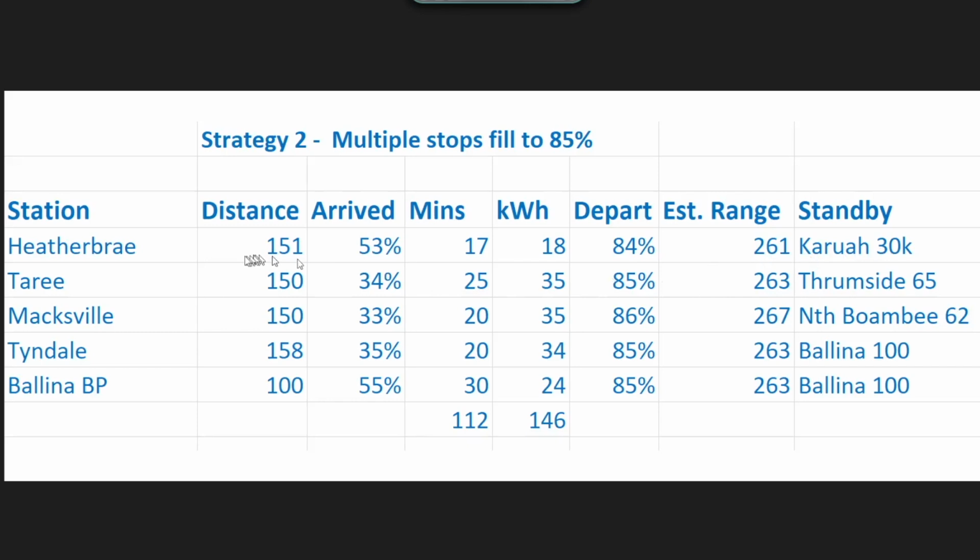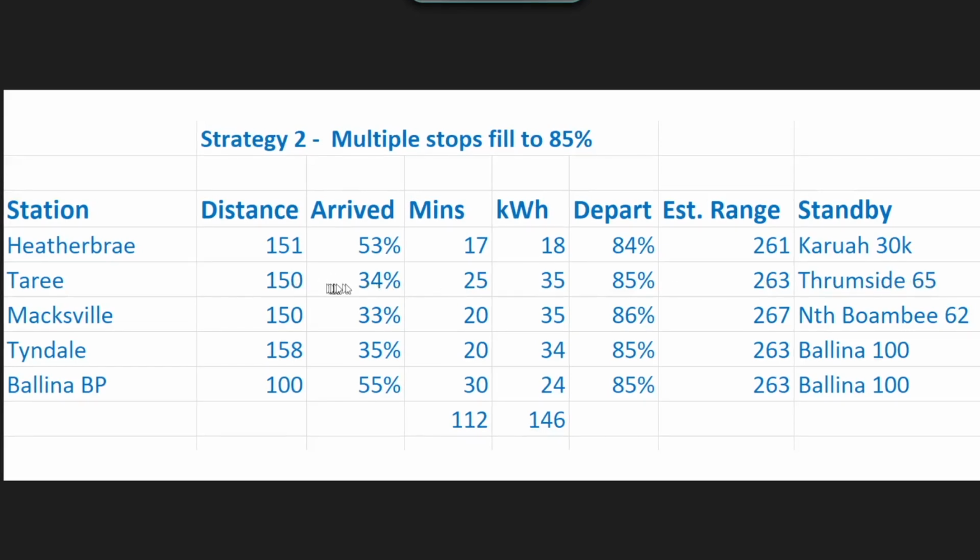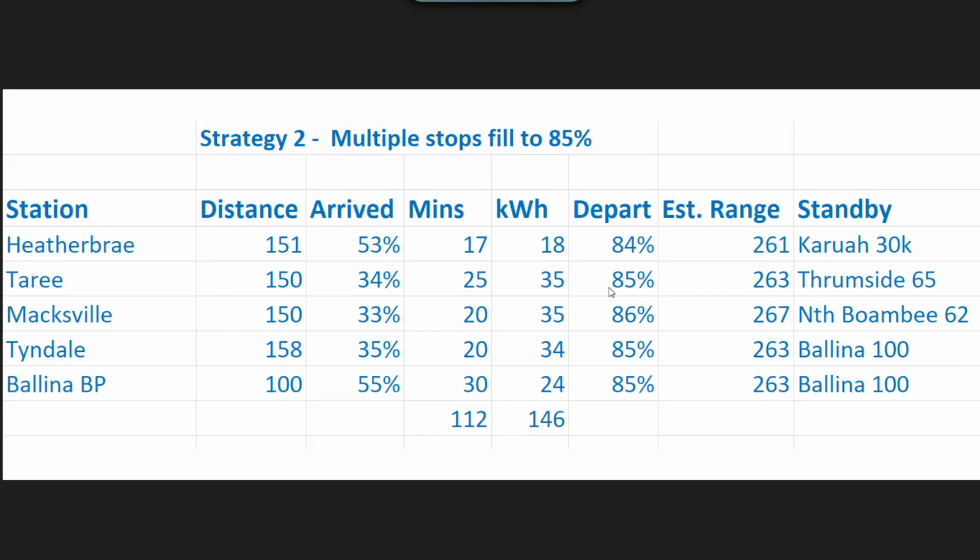So there's no stress. From Heatherbrae to Taree was about 150k, and I arrived there with 34%. And again, if it was unavailable, I could go to Thumbside, which was another 65 kilometres, which was easy enough. But Taree was fine. It took 25 minutes because I put a bit more in. So I put in 35 kilowatts, so that brought it up to 85.